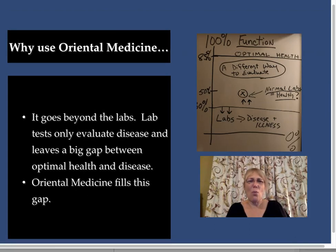Now, why use Oriental medicine? Well, it goes way beyond lab tests. Labs only evaluate disease, and that leaves a big gap between optimal health and disease. Oriental medicine can fill that gap. If you look at this little chart here, we can see that for labs to show any kind of disease or illness, you've got to be below 30% of optimal, because labs only evaluate disease. Now, Chinese medicine says anything below 85% of optimal can absolutely be improved.